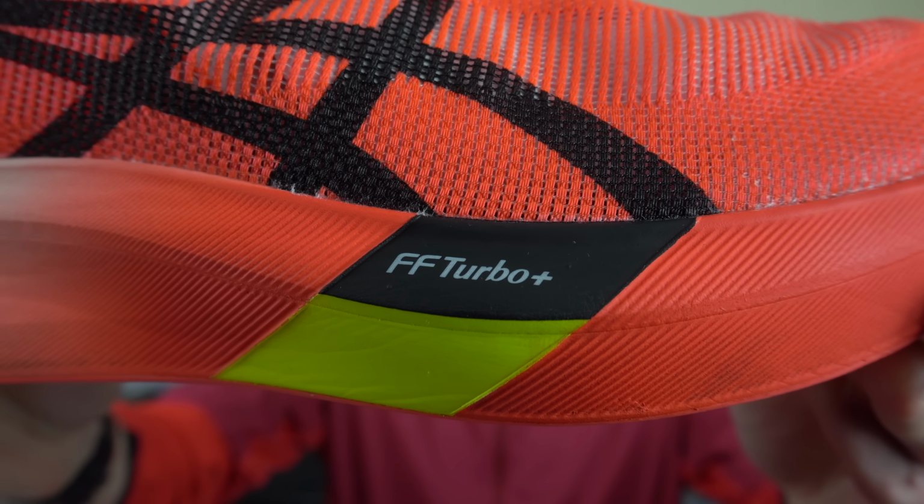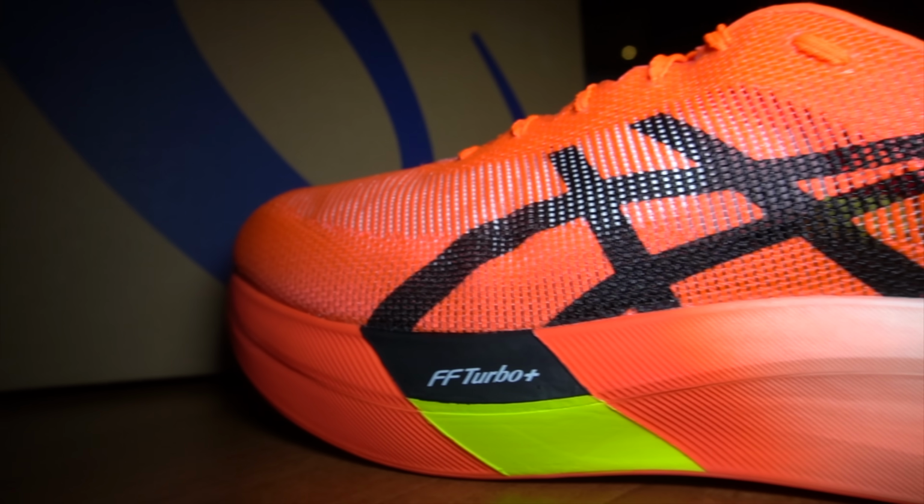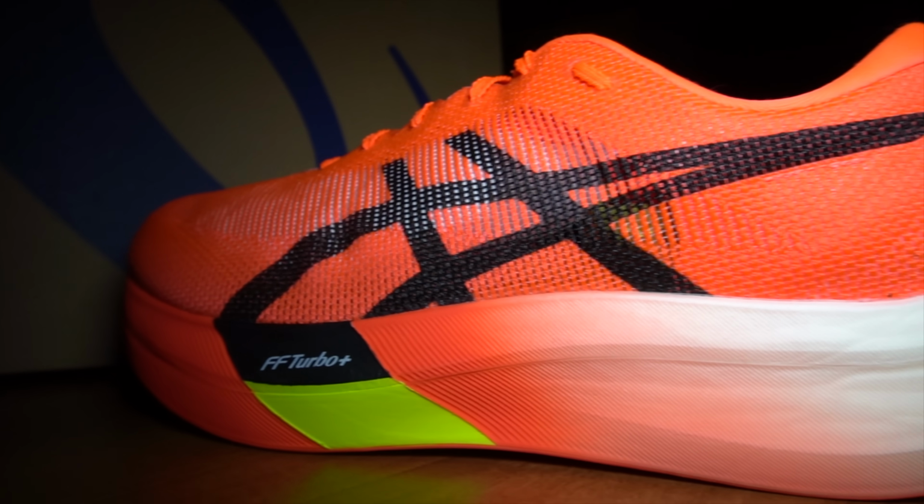We have a new version of the ASICS top tier foam here. Flight Foam Turbo Plus. It's a little bit softer than what we had in the last version of the shoe. They have changed up things here. We've got a little bit more midsole foam underfoot, but we still have that slightly flatter plate that goes through the midsole. This one's aimed at people that increase their stride length as they get faster, as the effort level goes up, and that really is me down to a T.